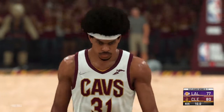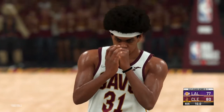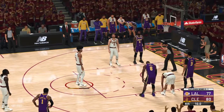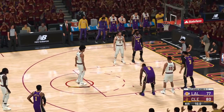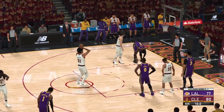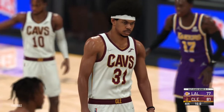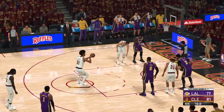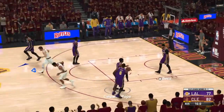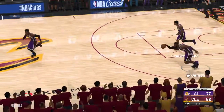At the line for Cleveland. Jared Allen. Taking two shots. Gets the first, and that gives him a four-point cushion. So he goes 2 for 2 at the line, and it's a five-point game. Huge moment. He steps up and sinks the final daggers.